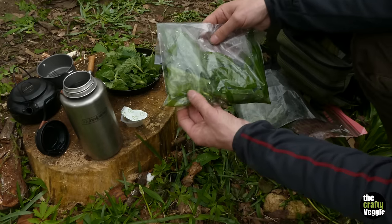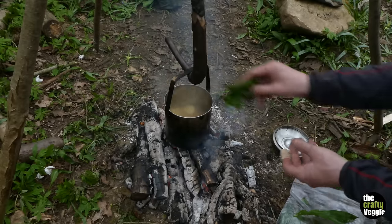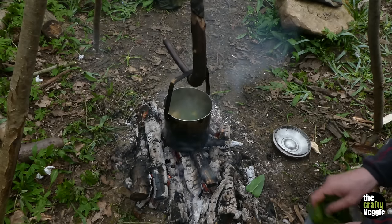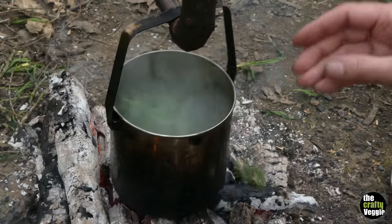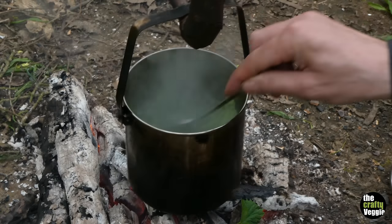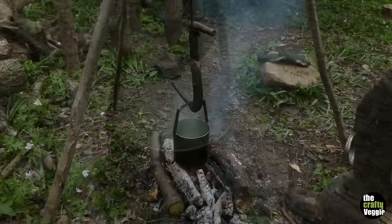So in there I've got wild garlic, jack by the hedge. Give it a bit of nice flavouring. Nettles just to give it a bit of body. Like most greens, these do wilt in the pan. Nettles will give it some of that nice green colouring. I think that's done.